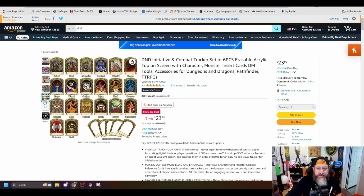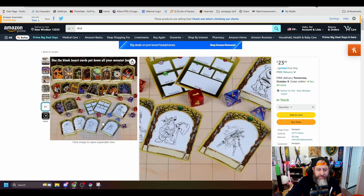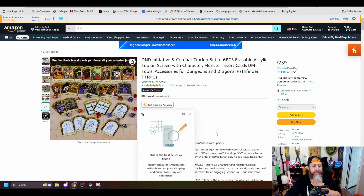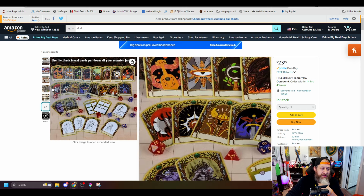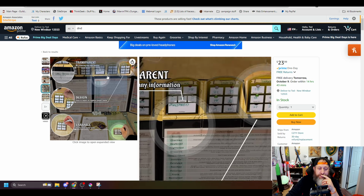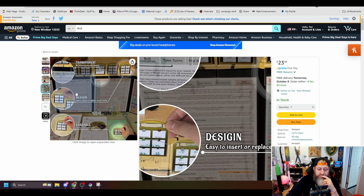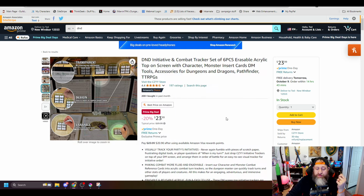You get 6 of these acrylic clips that go on top, and then a variety of different inserts to go inside. These again from CZYY. I always used to do these with little tent cards, but the problem with that is when you do little pieces of cardstock tent boards, you cover up the top part of your DM screen. So these cleverly are transparent, so they don't cover up the information. And then you can obviously slide them, and they're easy dry erase, so you don't have to worry about erasing and scratching things out.